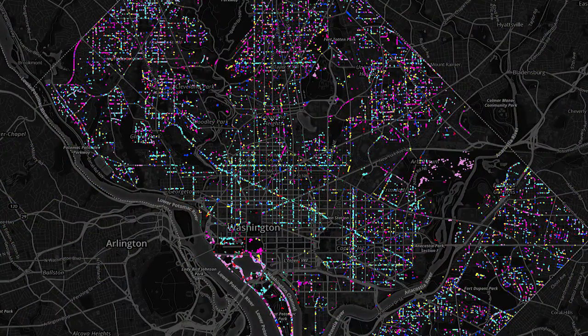We made a very thorough map that shows blossoming trees here in the district, so check it out to find blossoms in your neighborhood.